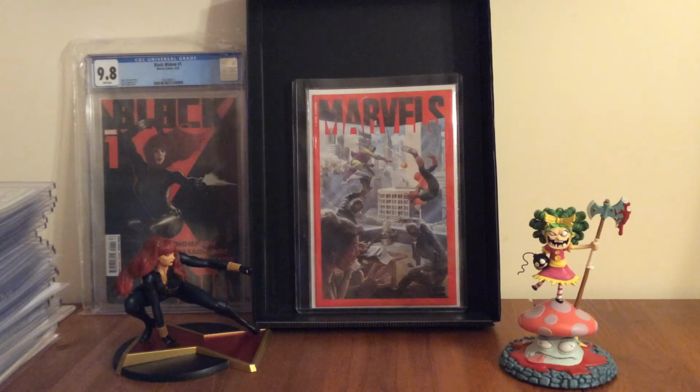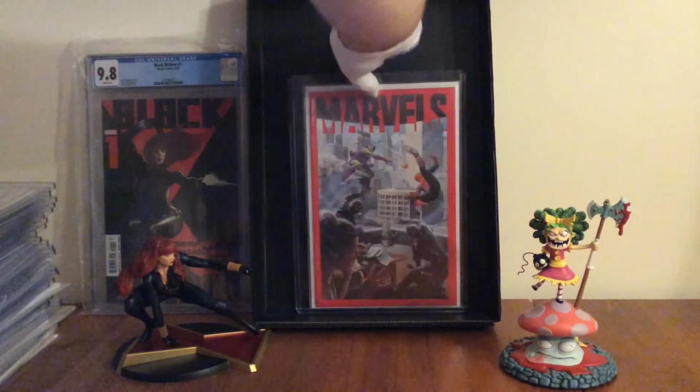This has a really cool Alex Ross cover with Spider-Man and the Green Goblin, and I really love the cover to this book. I'm looking forward to getting this graded in the future. I picked this up as a nice companion piece to go with the original Marvels 4-issue miniseries. The interior artwork is all done by Alex Ross as well. Very nice indeed, and I'm really pleased to have this in my collection.